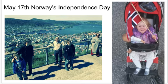One celebration that they have in Norway is their Independence Day, which is May 17th. And here's my dad again. There's the coastline, the ocean, and same little girl, but even smaller. And on their Independence Day, everybody participates in their parades. So you can watch the parades, but then everybody's invited to walk down the street. So here's the little girl with her little Norwegian flag ready to go on her parade walk.